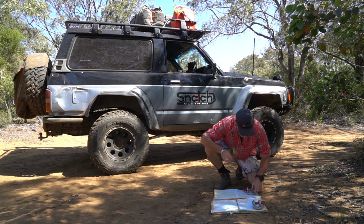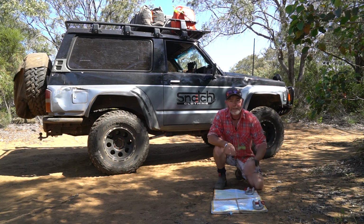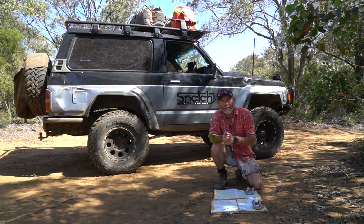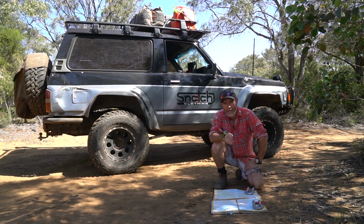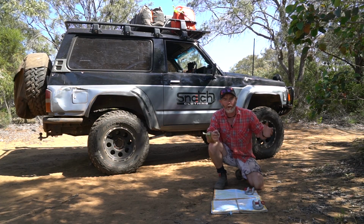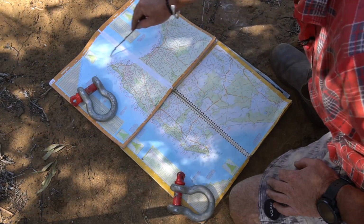Alrighty, stick a shackle on there, stop it blowing away, get rid of some of this sand, and I've made myself a bit of a map here. Here you go, legends. I'm currently in the southwest of Western Australia, tucked right down a little pocket that has two distinct names. And I guess if you're a local or if you've visited Western Australia at all, you'll simply know this area down here as down south.